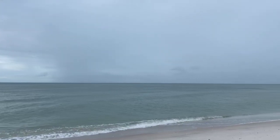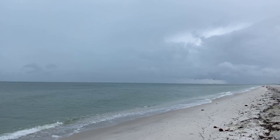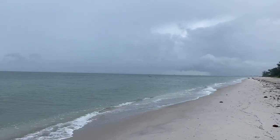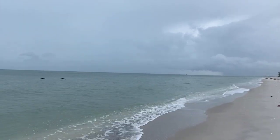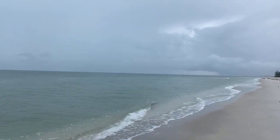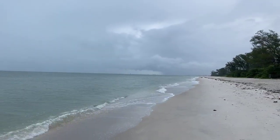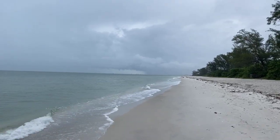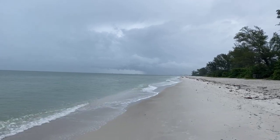This is looking up towards the north here as I pan around. A couple pelicans flying by. I don't know if you can see them out there. We'll just take a little stroll up the beach here. Play it by ear, play it by eye, whatever you want to call it. I'll be out here as long as I can until the rain chases me away.